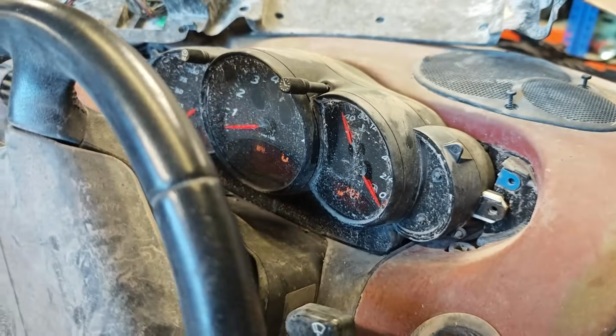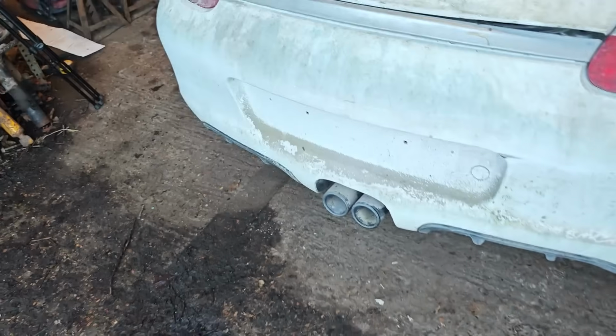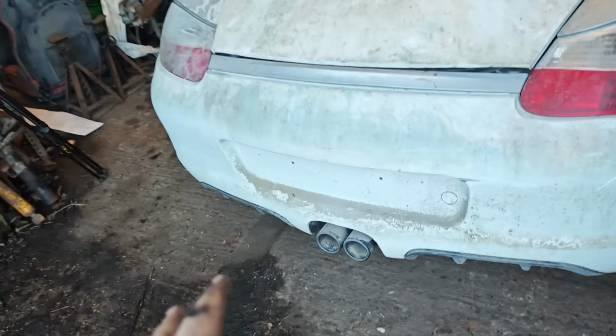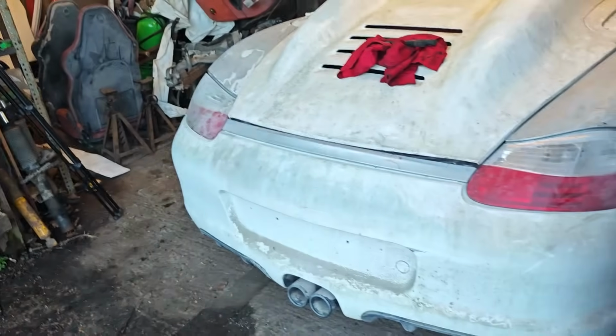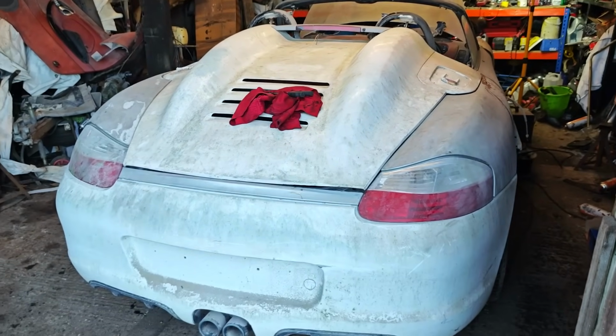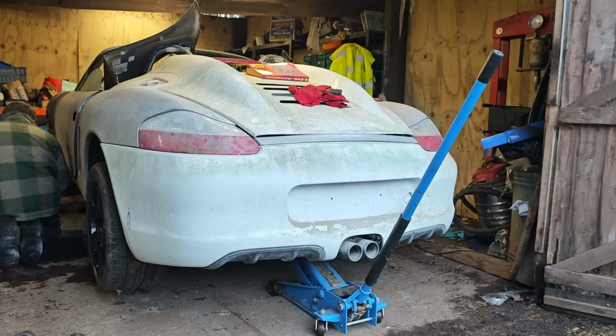It's actually running quite smoothly. That almost has completely cleared up, that smoke. I mean, it is smoking a little bit. It's a lot whiter than it was. Before it was like completely blue and it stank of oil. That is white and it smells a lot more like fuel. Very, very interesting. Now, I think fresh fuel, oil change, see if this thing drives.